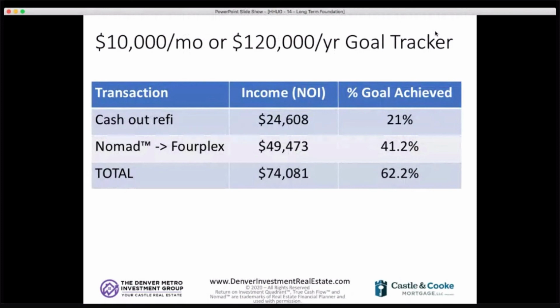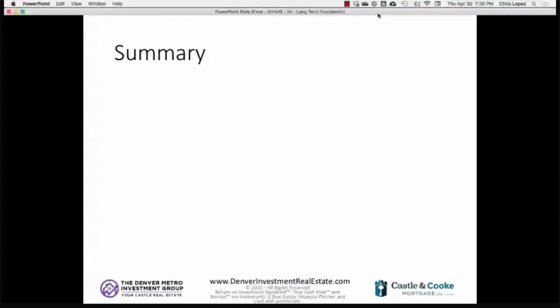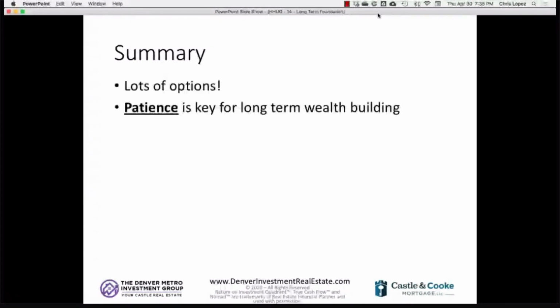But if I just used that $55,000 to buy a property, I could buy 1 condo. Rather, I used that with my equity, and I bought 2 condos and a fourplex. So that's a pretty good deal. But you know how I got that? I was patient. Joe, you've been in real estate longer than I have. How many investors are patient? Boy, that's a good question. I don't know how many are patient, but I can tell you this: all my wealthy investors are patient.